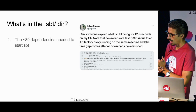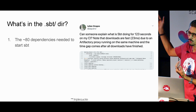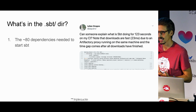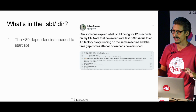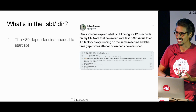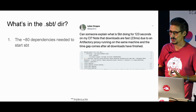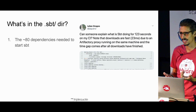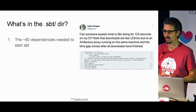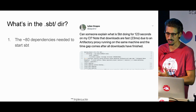I was mentioning the .sbt directory. This was a tweet from us about a year ago. We used Drone CI for our build, and we thought we had everything already cached. We have a proxy as well, so that there's really no latency during resolution, we thought, to know whether the artifacts that the build needs are available or not. And despite that, it was still taking more than 100 seconds just to load the build. We were really clueless. We were wondering, why is it taking so much?